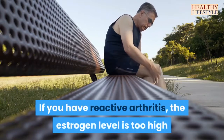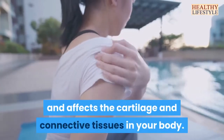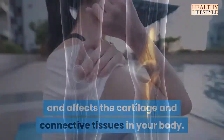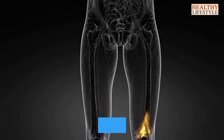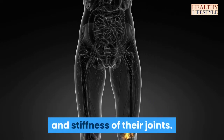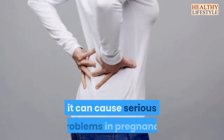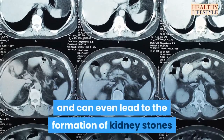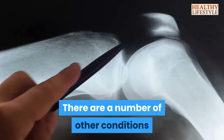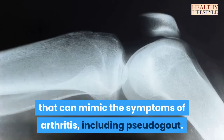If you have reactive arthritis, the estrogen level is too high and affects the cartilage and connective tissues in your body. Women with reactive arthritis may experience swelling, hotness, and stiffness of their joints. While this condition usually disappears after menopause, it can cause serious problems in pregnancy and can even lead to the formation of kidney stones. There are a number of other conditions that can mimic the symptoms of arthritis, including pseudogout.